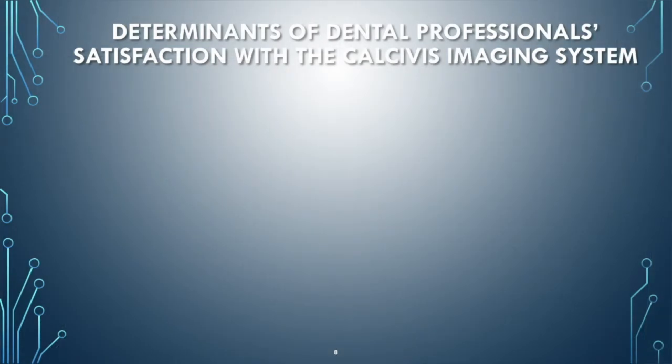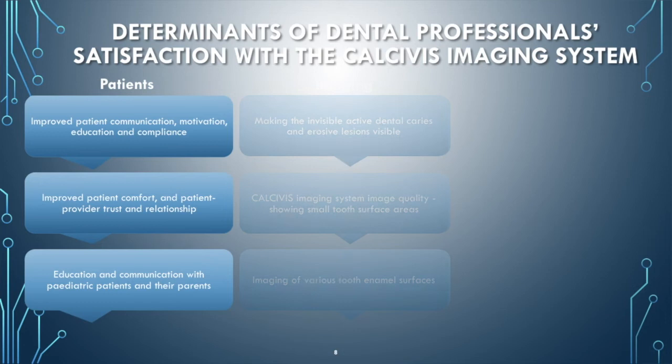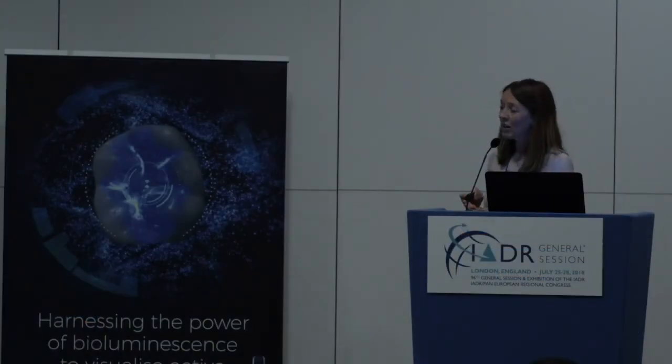So determinants of dental professional satisfaction, I'm just going to pick out a couple of themes here. So improved patient comfort, improved patient-provider trust, and relationship building. That's really, really important in practice. Imaging, making the invisible active lesion visible, I think is really, really important. And I couldn't make my mind up on the last one because they're all really, really good outcomes. But improved dental caries and erosive diagnostic confidence, I think, for me, would be really, really important.